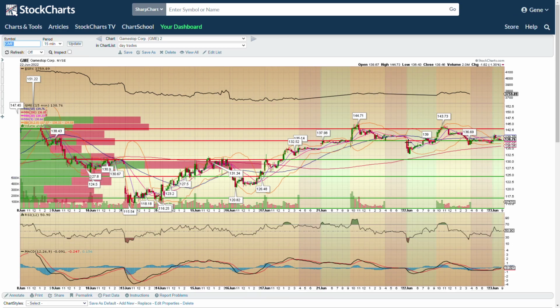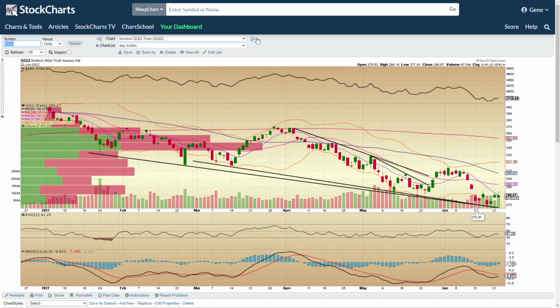GME, chopping around here. You can see we found resistance in this area once before. We came right back into it yesterday, seeing resistance again. And you can see that we did not take the previous high out.